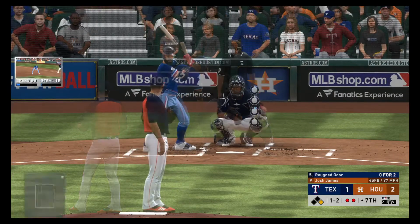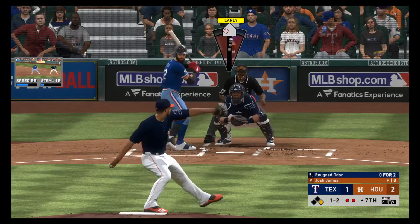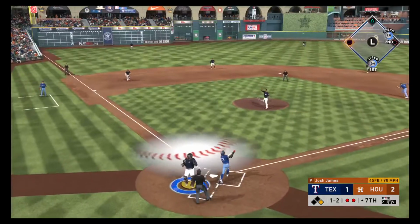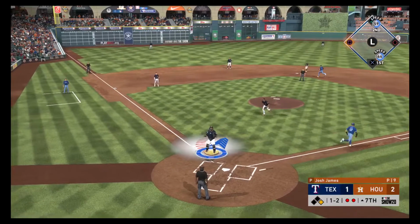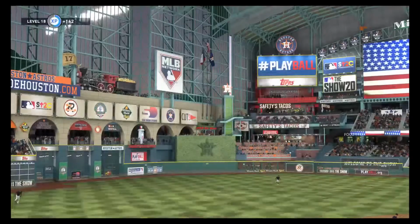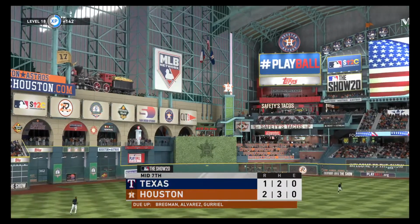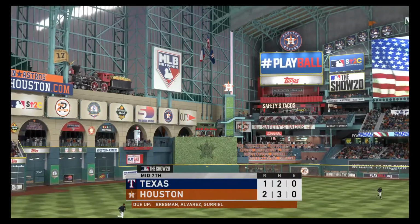Now a fastball here, the 1 ball, 2 strikes count. He'll wisely lay off, and it's 1-2. Popped him up. Maldonado will put this one away, and the side is retired. Ladies and gentlemen, it's time for the traditional 7th inning stretch.